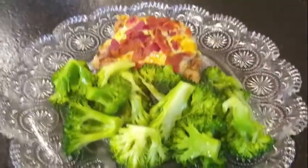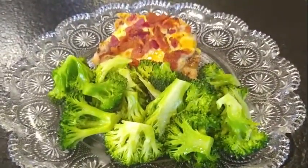And here's the last meal that I'm making, plated. We have leftovers.